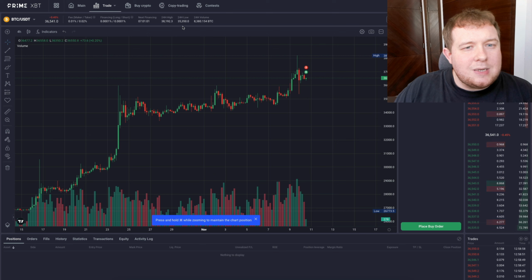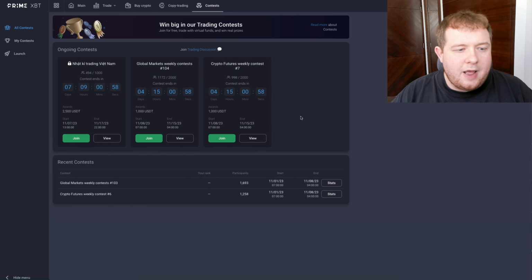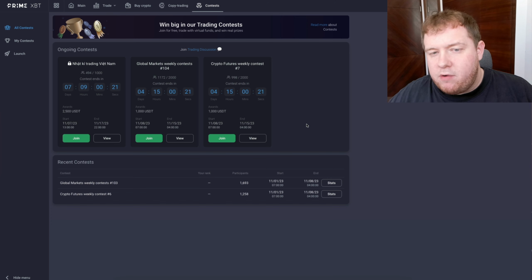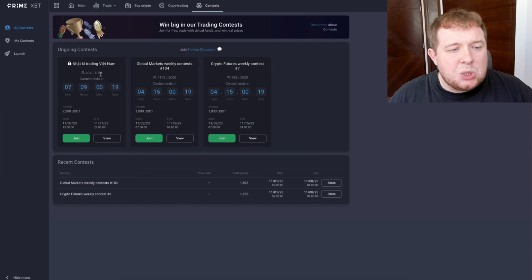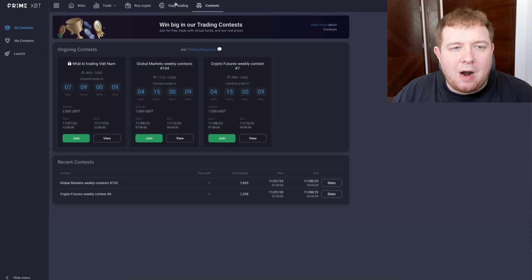So let's go ahead and take a look at the copy trading, but before we do, we have the contest section right there. So this is actually a very unique feature to PrimeXBT because a lot of exchanges are only having different trading competitions throughout certain periods of the year, but PrimeXBT is actually having them on a regular basis, whether it's a crypto futures weekly contest or a global markets weekly contest. There's always contests and prizes up for grabs on PrimeXBT.